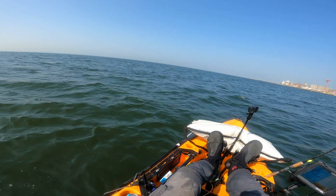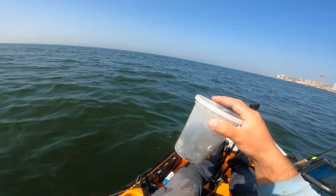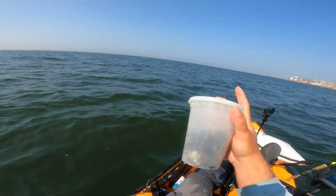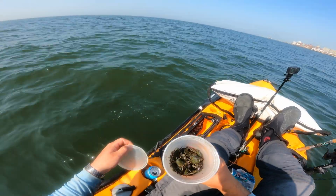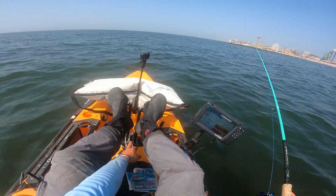All right, we're rolling up on the next spot and we're going to try with some little shore crabs and see if we can get on some porgies, potentially triggerfish, and potentially even some more substantial bycatch. It wasn't great last time I was here, but let's see if it heated up a bit.